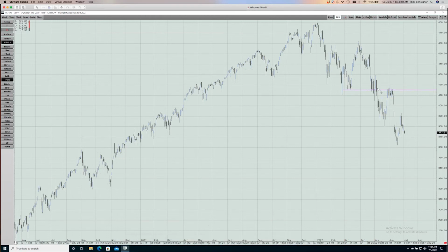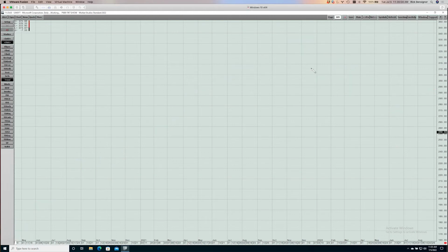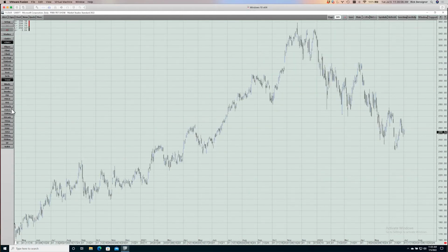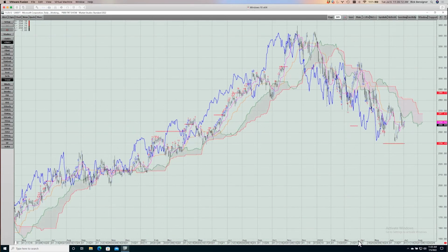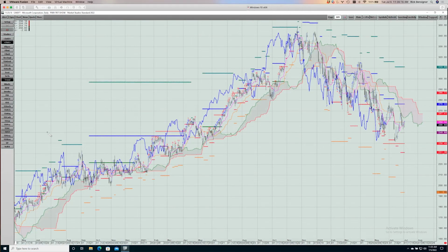Let's take a look at these very widely held names. I'm going to start with, well, let's just use the same chart. I'm going to pull up Microsoft. And again, these are in no particular order. I'm going to put up some of the models I like to use now. So we'll put on the cloud charts. We'll put on, let's say, a TD Sequential count. We'll put on the TDST levels. Let's see what we have here now.